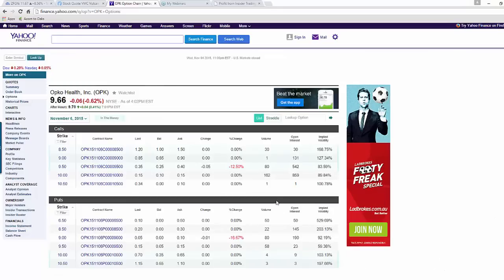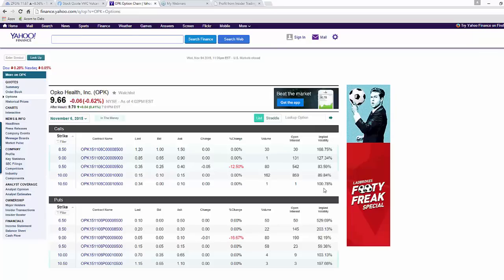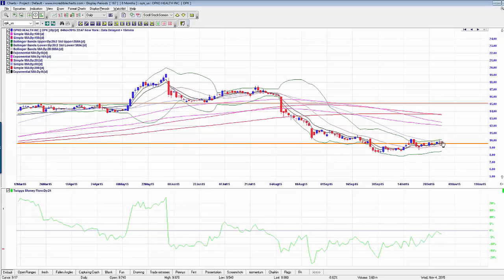But just to give you an idea, the $10 calls, as you can see here on the screen, are only 15 cents. So looking at the stock, it doesn't have to go up much to see a significant return. Now, there's mixed reports about when their earnings will be. Some report that it's going to be tomorrow, the 5th of November. NASDAQ is saying that it's going to be the 6th. I can't find any confirmation of where that's going to happen.